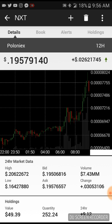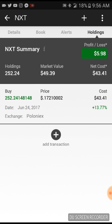And down here we have our holdings. So right now our value is almost $50 at a quantity of 252 shares. And within the last 24 hours, there's been an increase of 9.12% within our holdings. So we're going to go to holdings.